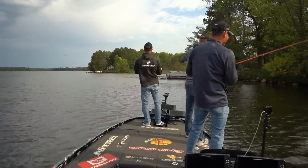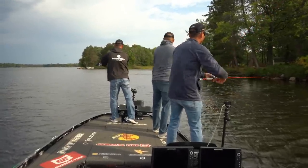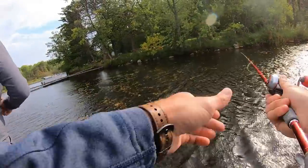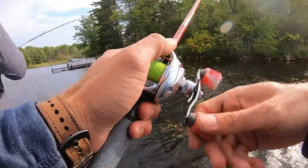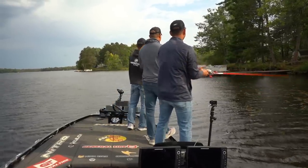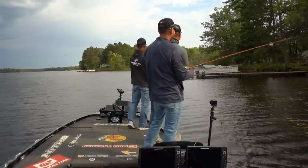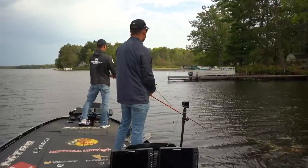Get over at that dock. Don't wrap my line up in the trolling motor. I didn't bring me one rod. Look at this crap. Look at this. Hey, and you are fixing to mess up when we get by this dock. Look at this crap. I can't even throw nowhere. Here. Are we good? No, we good.